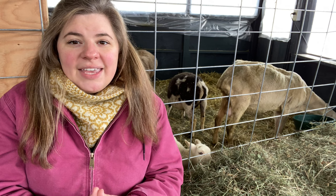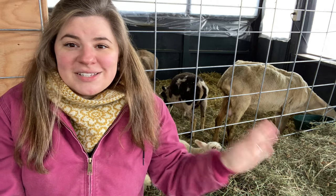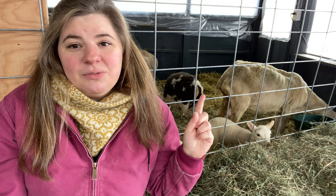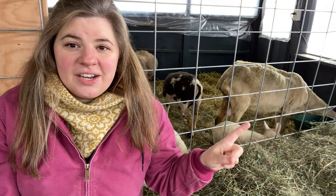Now, the Shetlands are a hardier breed. They are just made of different stuff. They are more primitive. They can forage better, and they don't need the pampering that Princess Luna needs. And so, yes, for me, and the fact that she has triplets, my East Friesian dairy sheep needs grain.